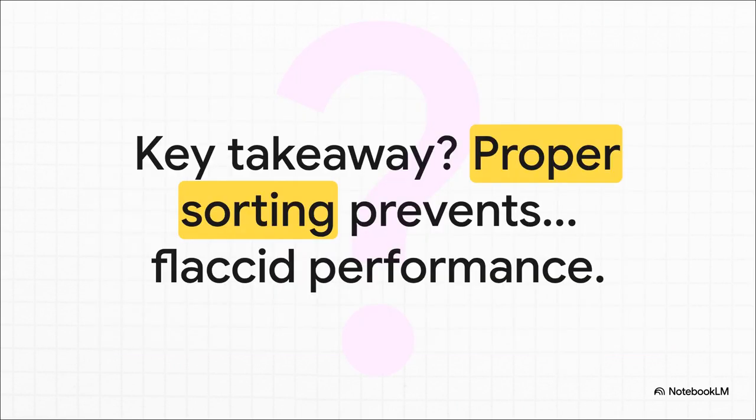So what's the big takeaway from this deep dive into stimulation science? Well, this paper, in all its bizarre brilliance, really teaches us a universal lesson. In any complex system where you're trying to maximize throughput, the most important work happens before you even start. Because as the authors proved, proper sorting is absolutely essential to avoid flaccid performance.